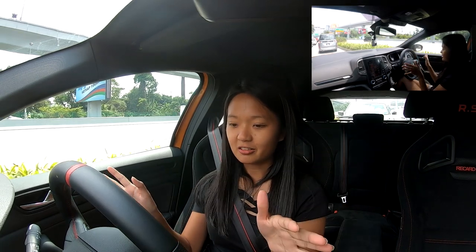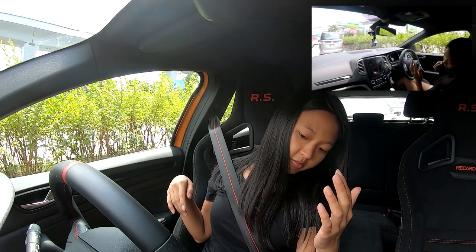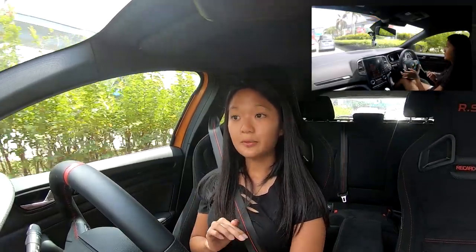But of course, this car definitely has character. You really need to know the biting point of the clutch, because the clutch is actually damn high. The clutch is damn high. When I push it down, wow, there's really a lot of travel. So even for Con, who is a daily manual driver, he was also telling me that it took him a bit of time to get used to this clutch and where it bites.